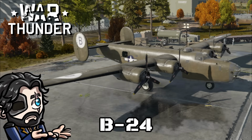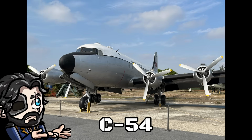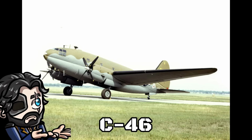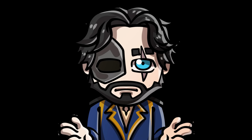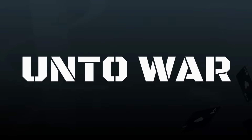The US Army Air Force initially used converted B-24 Liberators for this, called the C-87s, but when the safety of those planes was called into question, they began eyeing the C-54 for the role, along with the C-46 just in case it failed. And then everything changed when the Imperial Japanese attacked.